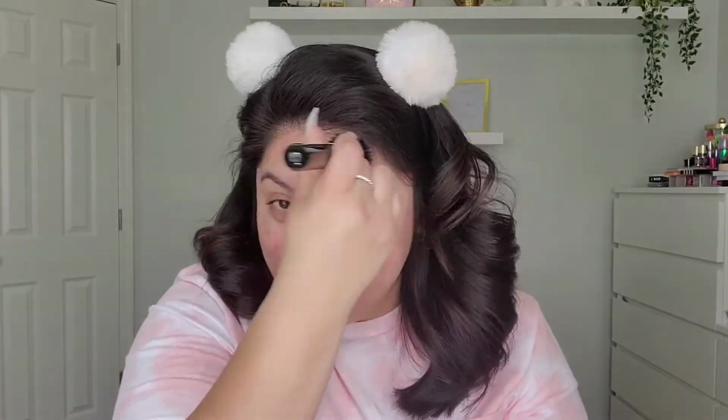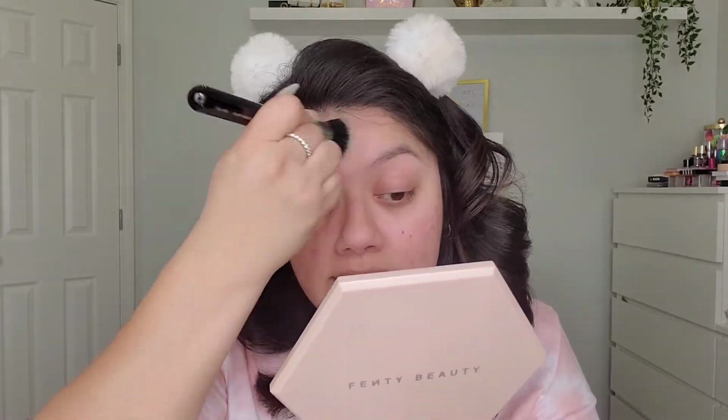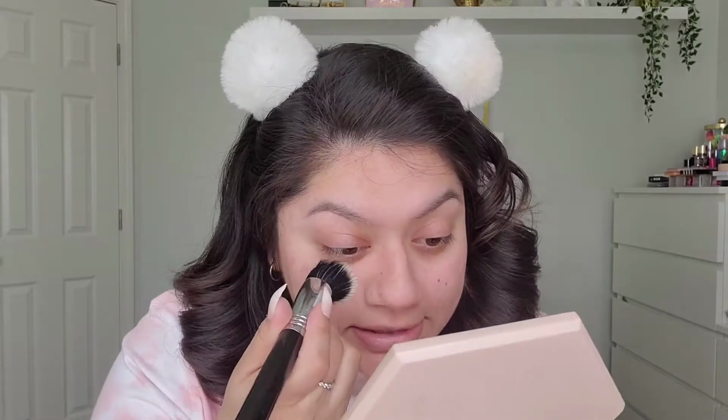Oh gosh. It is so sheer. Okay, I don't know if this is going to be for me. I know I thought I was going to go in with an open mind, but oh my goodness. I feel like my primer did more for me than this is doing for me. Do you guys see anything? Because I don't see anything. Oh no.